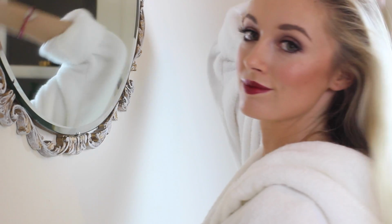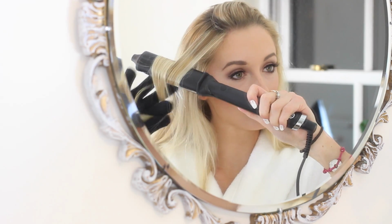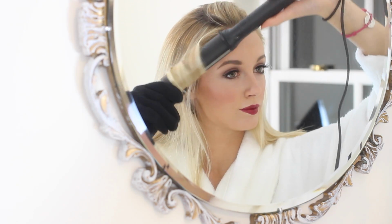Then I pull my hair down out of the ponytail, give it a good shake before turning on my new GHD Curve Wand hair curlers. I'm not actually going to have my hair down, this is more just to bring some curls in so that my bun can be nice and voluminous.